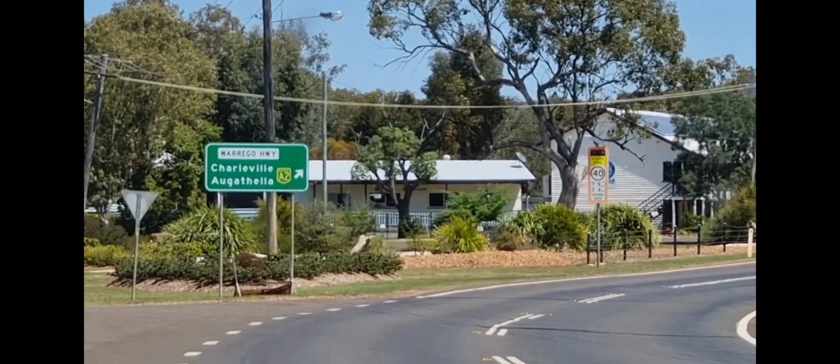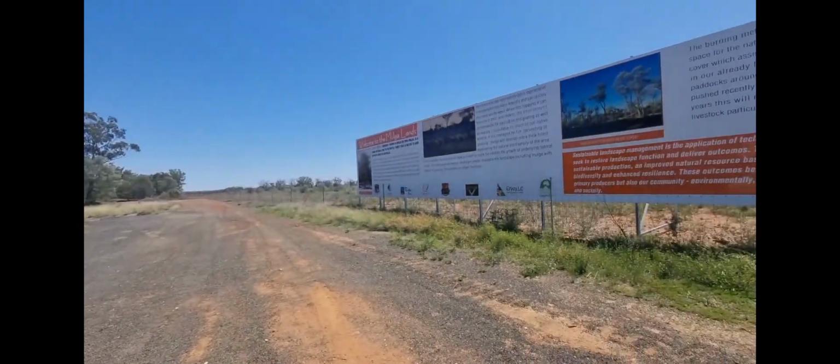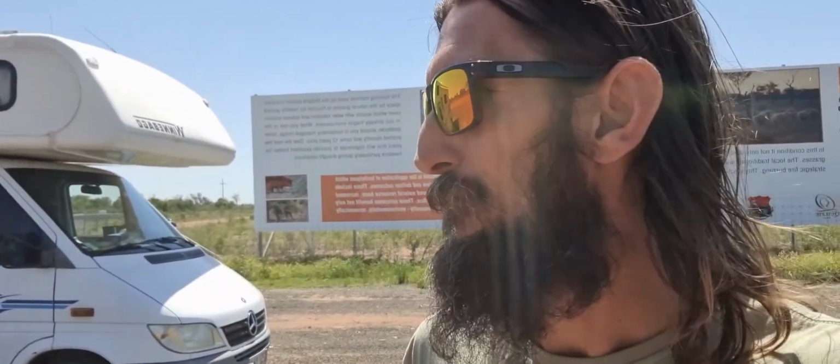Alright, Warren, here we go. Alright, so we've gone about another 30 or 40 k's west, and now it reckons we are at the mulga lands. The sign just talks about the mulga bush and how they use it as fodder, so the cows and things can eat it when there's a drought. And it talks about if they don't burn it or let the cows eat it, it'll just go nuts and turn into a woody forest, and then it's not good for fodder or agriculture or native animals even, they reckon. So you've got to burn it, or you've got to send your cows in to eat it.